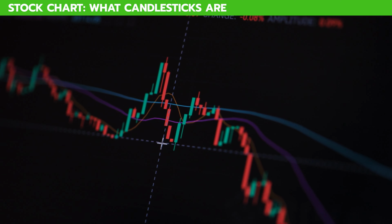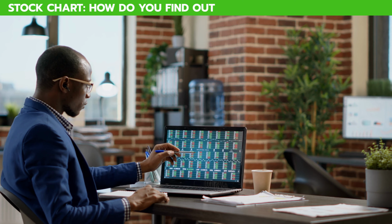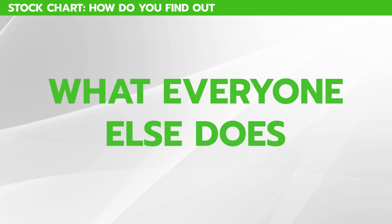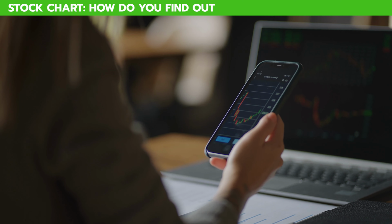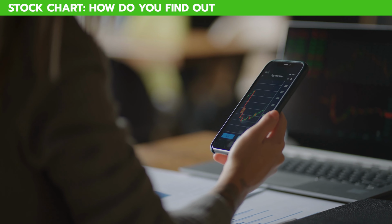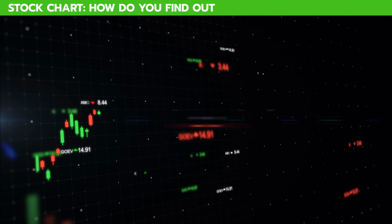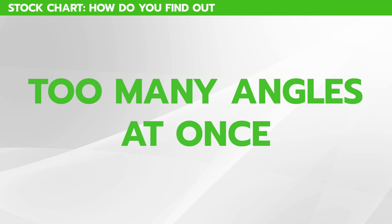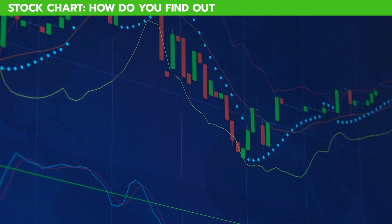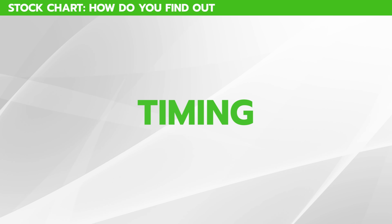So, if these are the candles, then how do you find out how to understand the indications or signs of stock performance? When making their first trading screens, most new traders do what everyone else does. They grab a stack of pre-made indicators and put as many as they can under the price bars of their favorite securities. This more is better approach cuts off signal production because it looks at the market from too many angles at once. It's ironic because indicators are most useful when they make analysis easier by cutting through the noise and giving usable information about the trend, momentum, and timing.